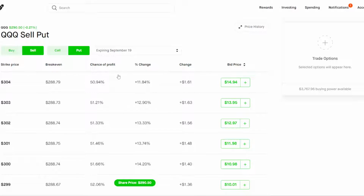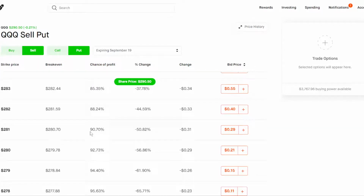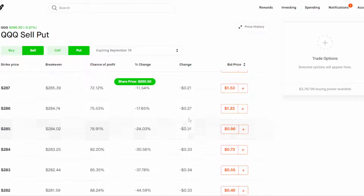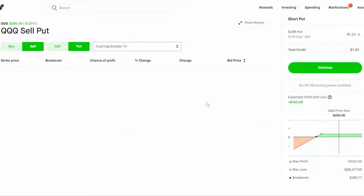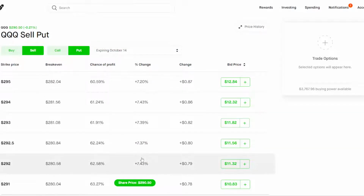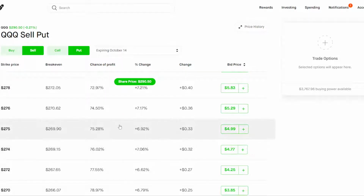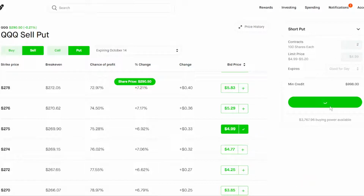This is going to be a bit safer than the other one, but the downside is the strike price is going to be a little bit more costly because the stock price is almost $300 per share. So for this one, we can do something like a 286 strike price, let's go to October 14th, the same expiration date. Let's see, the option premium is looking really good right now. We can do, I would say, 275 for $500 of credit. Seems pretty good to me. We can sell 10 of these. Not 10 of these. We can sell like two of these.